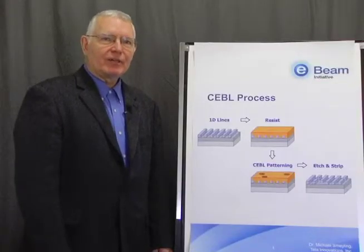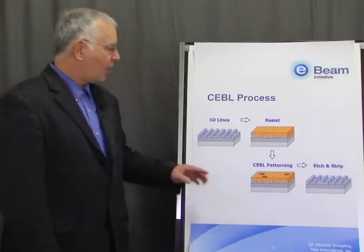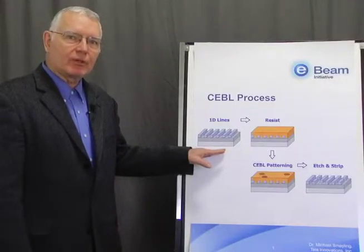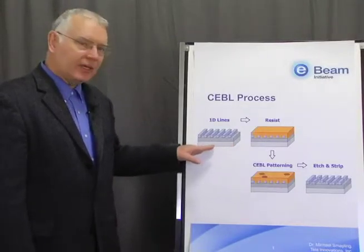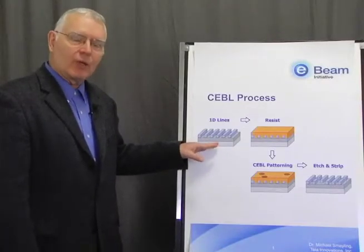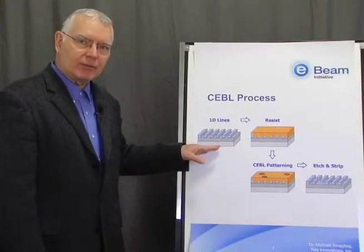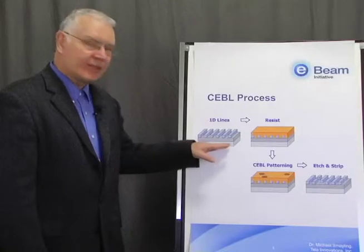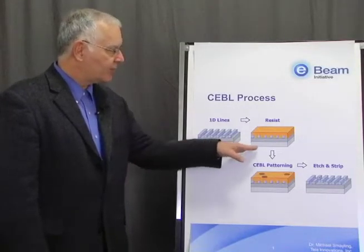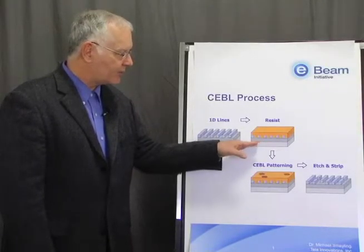Let's stop for a minute and look at the process sequence needed to do CEBL. We'll start with one-dimensional lines which are patterned with our optical lithography. These lines can be very uniform, they can have very good process control, and if needed we can use pitch division to get to reduced lines and spaces. These have been demonstrated down to 11 nanometers. Next step is a conventional resist spinning process. We spin resist over the lines.